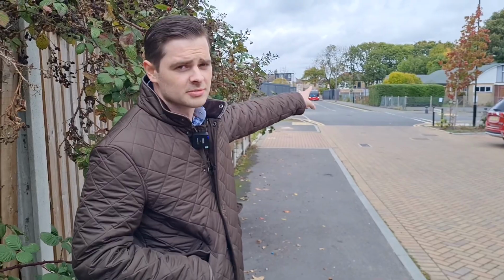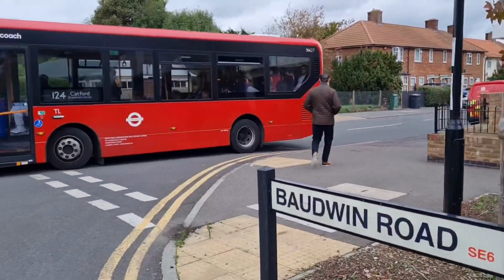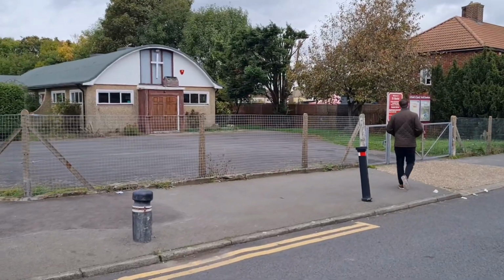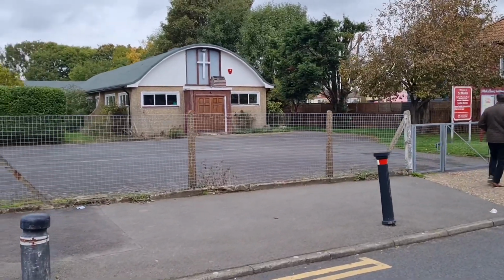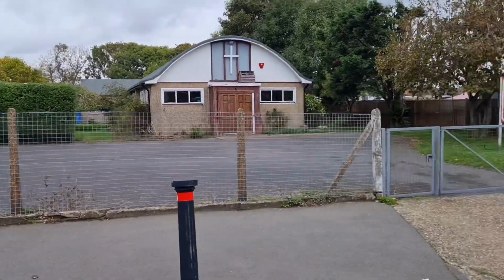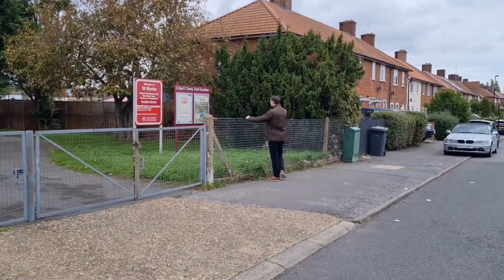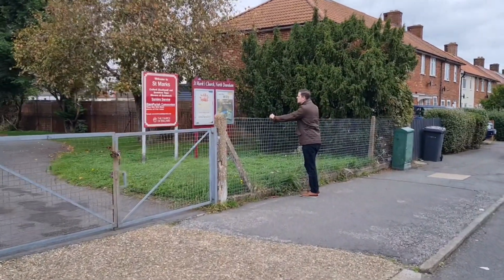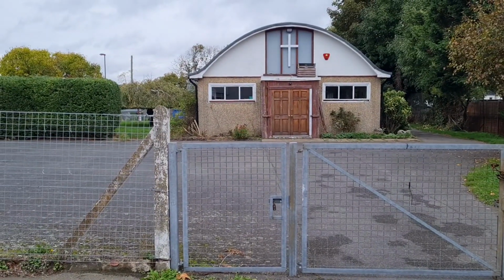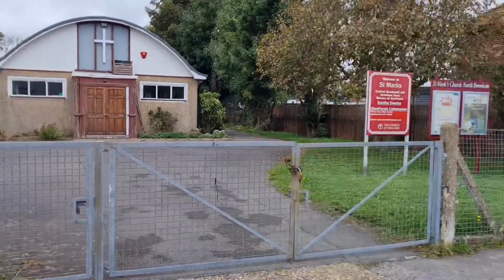This church here. They've obviously replaced the roof. Let's go and have a quick look. This is St. Mark's Church, as you can see. Catford, Southend and Downham team, Diocese of Southwark. Of course, it would be C of E. You're not going to get a Catholic church built here post 1940s, are you?